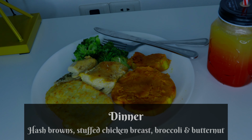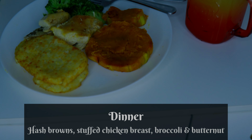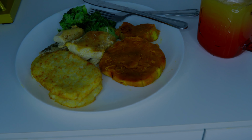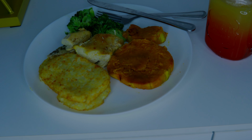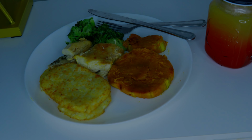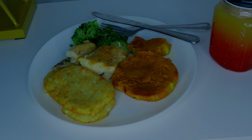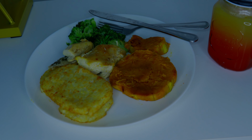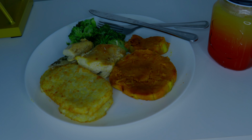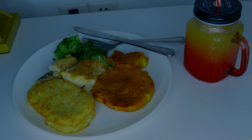This is what I'm having for dinner. I'm eating butternut stuffed chicken breast, broccoli and hash browns. Most of the food here is leftover from last night, so I'm having it again for dinner, which is the pumpkin, stuffed chicken breast and the broccoli. I made fresh broccoli, and the brownies also are fresh, I just made them now. And I'm drinking my orange juice.